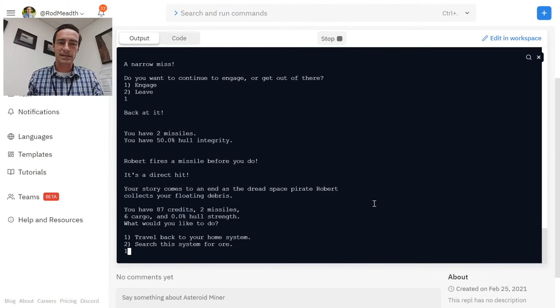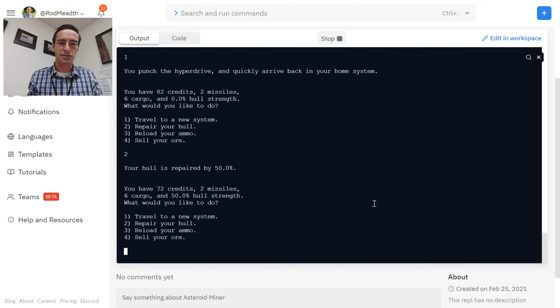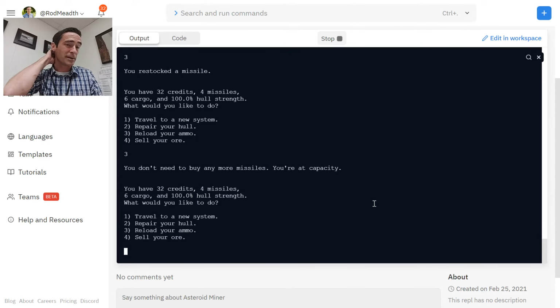I guess I'll travel back to my home system. Even though I have 0% hull strength, I'm going to repair my hull with a 2. Notice my credits are going down as I do that. I'm going to reload my ammo, 3. Look at my missiles. Going back up. Credits going down. Missiles are expensive. If I try to buy too many, again, it tells me I'm at capacity.